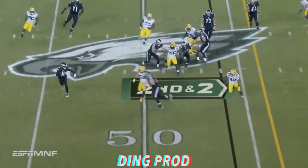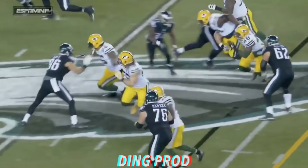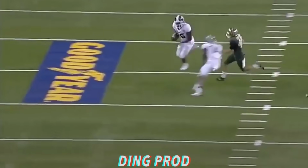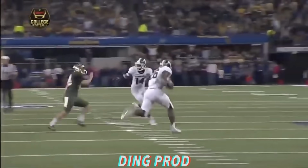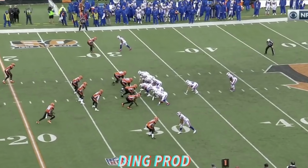A little trickery. They flip it to the speedy Bryce Treggs. He got a good block behind the line of scrimmage. Six peels around the corner. It's blocked. It's picked up. Big. But they will use it for other injuries as well.